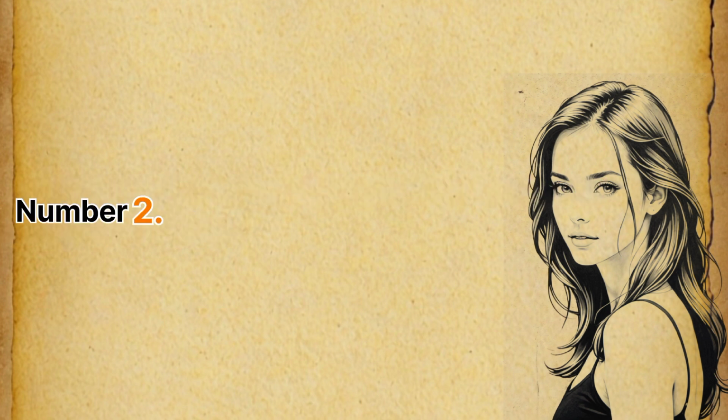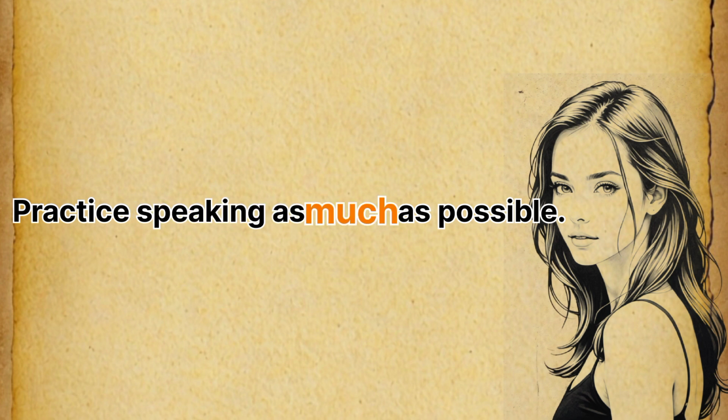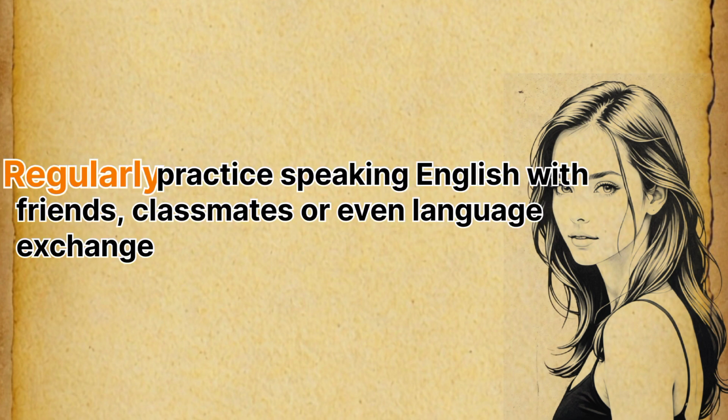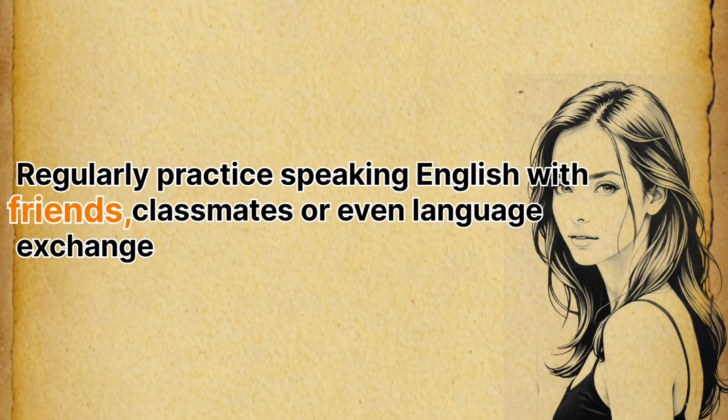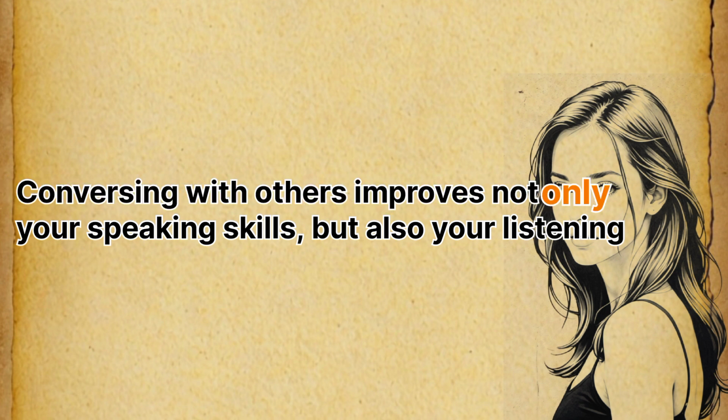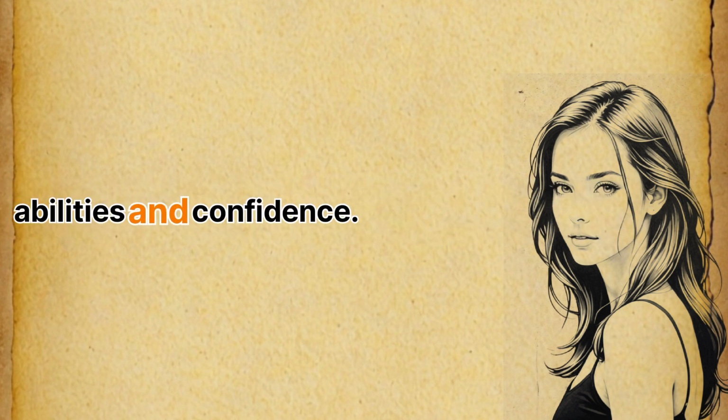Number 2. Practice speaking as much as possible. Speaking practice is essential for fluency. Regularly practice speaking English with friends, classmates, or even language exchange partners online. Conversing with others improves not only your speaking skills, but also your listening abilities and confidence.